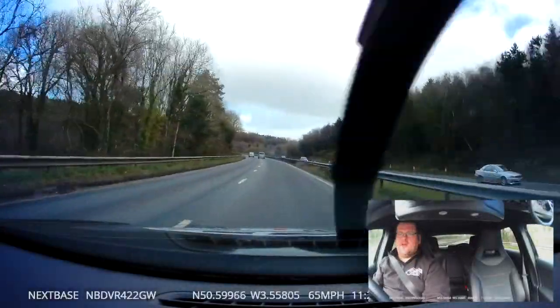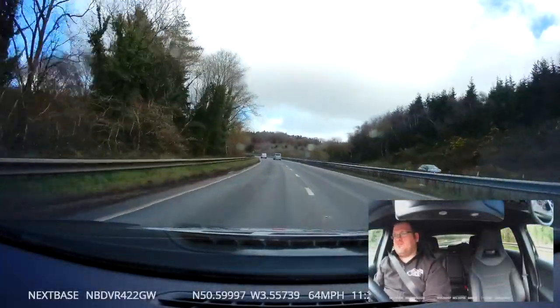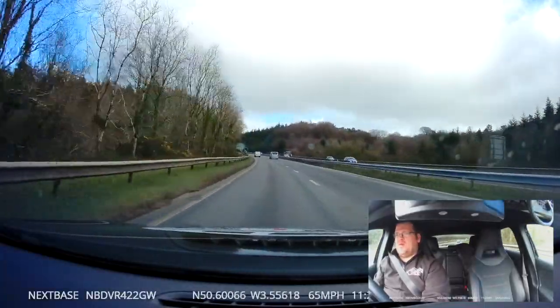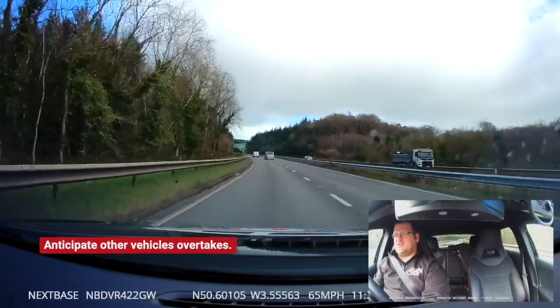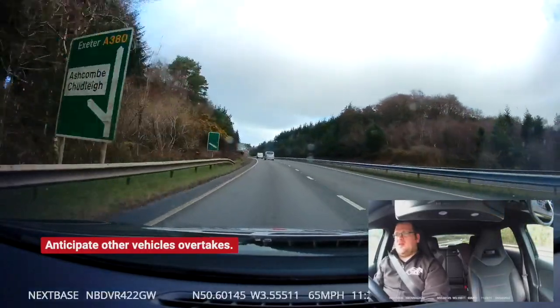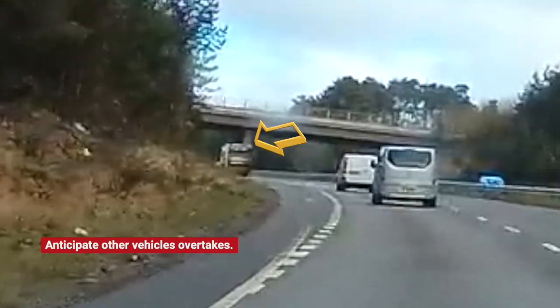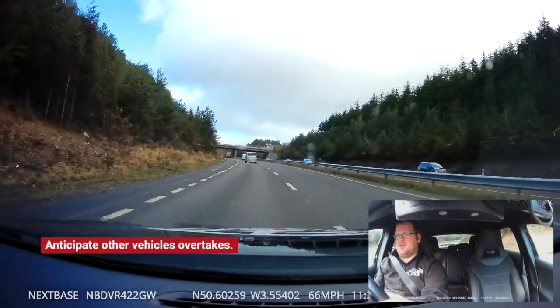So I'm going to move back over to lane number 1, because again this white van's doing a pretty decent pace at the moment, and I've not really got an overtaking opportunity because the silver van is. Okay, so now the silver van's moved back in, not sure why, so I'm going to move back out here, because actually we can maintain that speed.